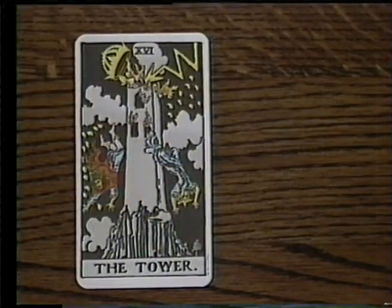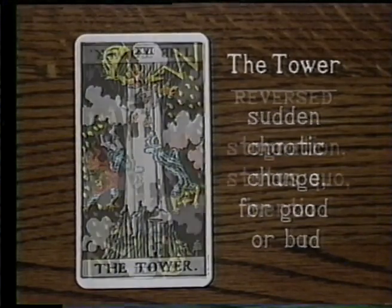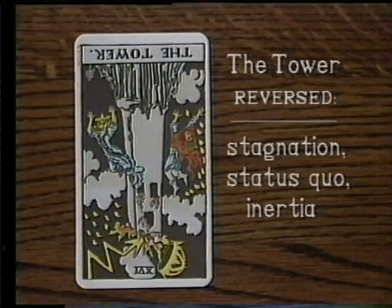The Tower is a flame struck by lightning. Two figures fall from its heights. The representation is of a catastrophic change in an established way of life. But the result might just be positive if the surrounding cards are favorable. Reversed, the Tower indicates imprisonment by the status quo.